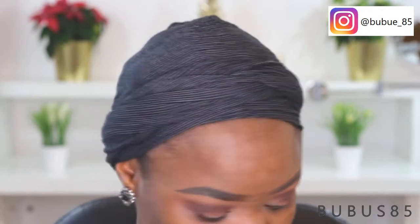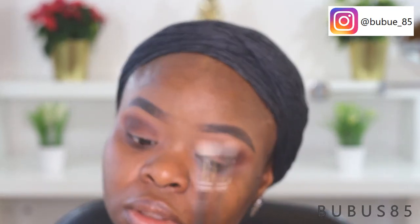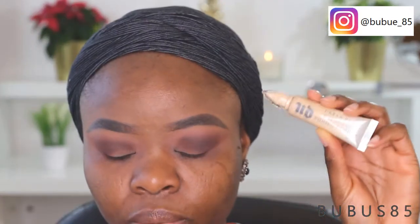So I'm going to be taking my Zoeva and taking the shade called Eden and blend it out just a bit, just the outer corner, not the inner corner, because I don't want the inner corner to be smoky. I just want it to look very, very peachy. Urban Decay primer potion.